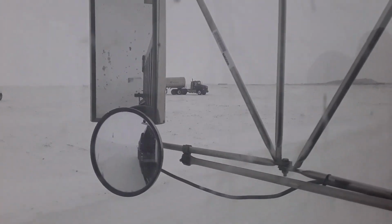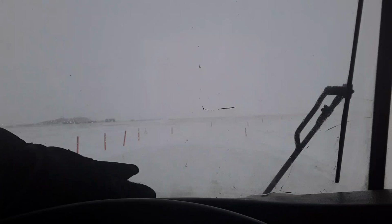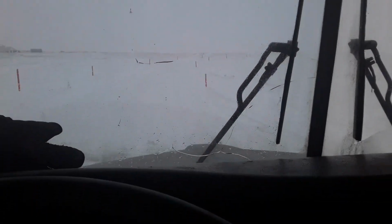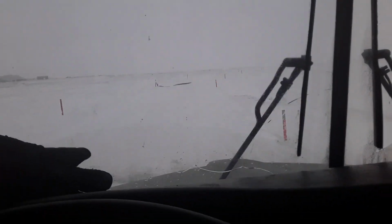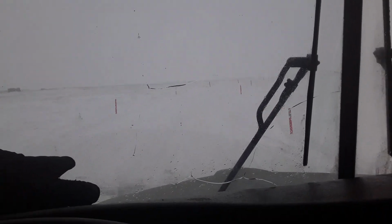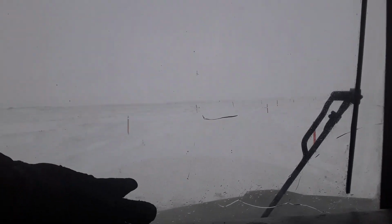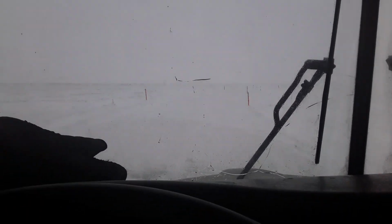But anyways, we are on the road from Kaparik to Nowiksik. This is the only way to get supplies in during the winter, is this ice road. Once this ice road is gone, there's no way to get out here except for airplanes. So this is the supply road, is what it's called.